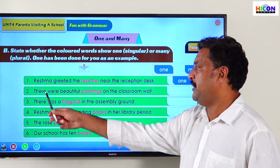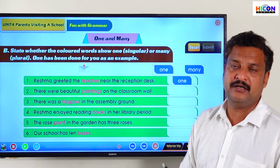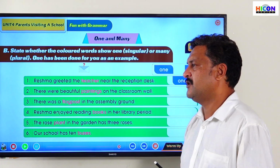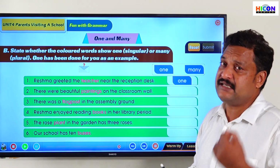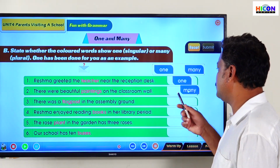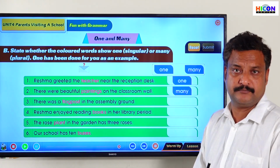Now, there were beautiful paintings on the classroom wall. Paintings. Is an S there, no? At the end there is an S. So if there is an S, it is plural, isn't it? More than one. Many. So what do we need to drop there? Many. So paintings is a plural one.